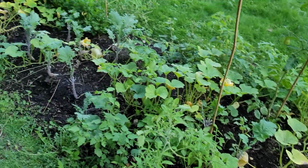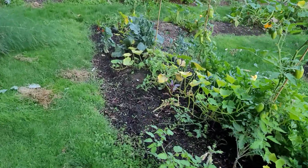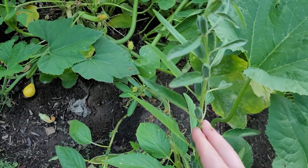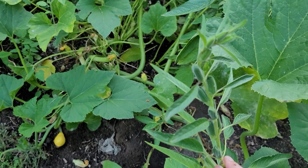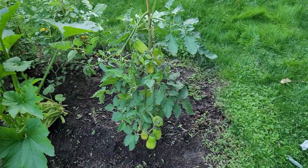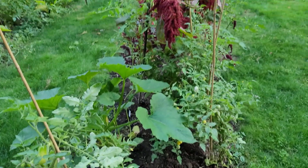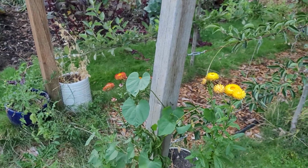So this is a patch of a bunch of random veggies. We've got tomatoes, celery, kale, some butternut squash in there. I think there's like a kabocha squash vine as well in this bed. This here is the black sesame. It's not ready yet. I've opened the pods and the sesame seeds inside are still white, so I'm assuming since it's black sesame, that means it's not ready yet. Some more beautiful straw flowers in here.